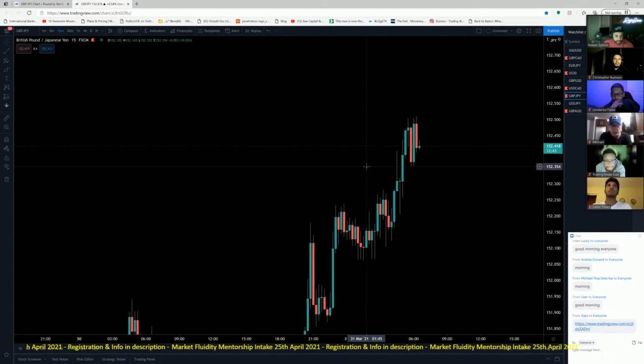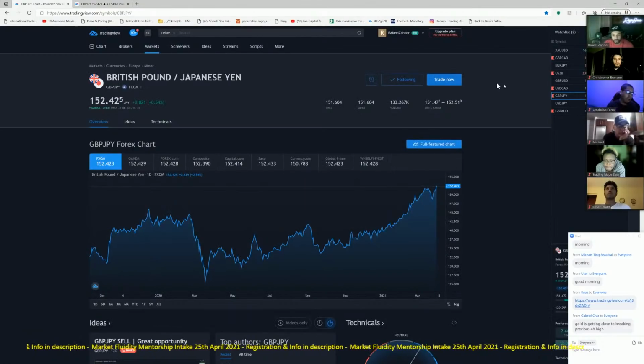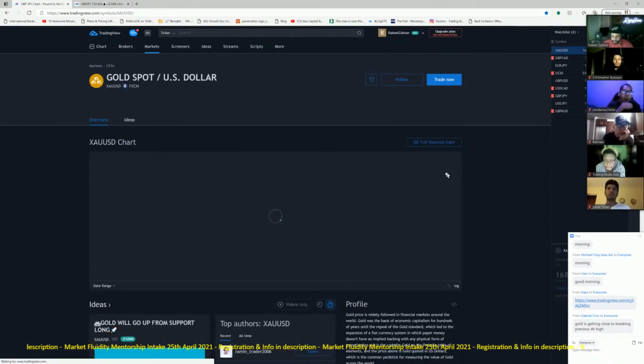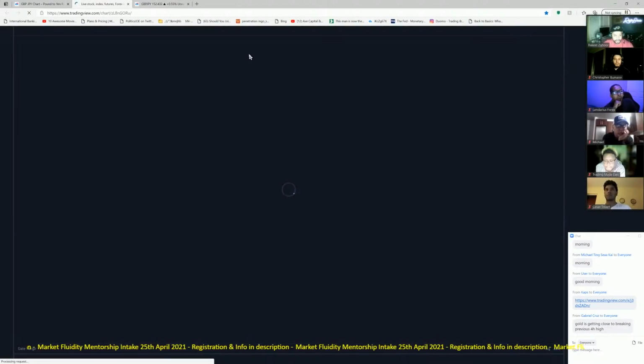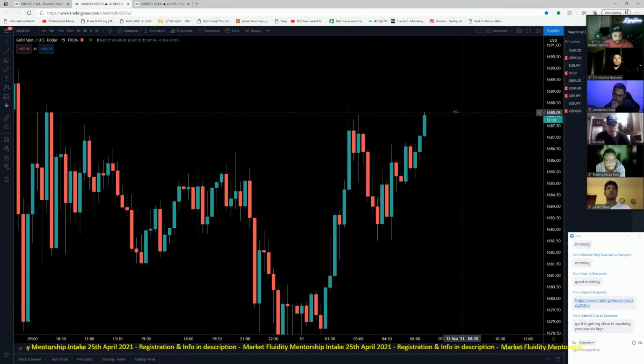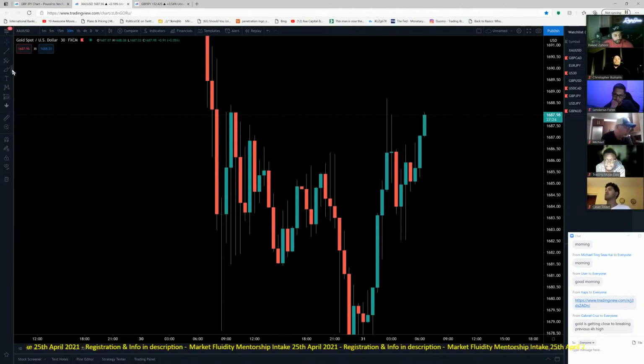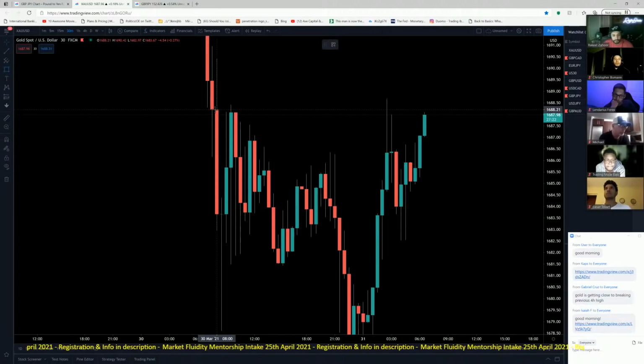So we're moving bullish here in pound yen. From the Asian session, we moved up towards fill the wick over here to the left hand side. Gold is also getting close to break again. Wow, a lot of things happening this morning. We have ADP coming in as well, and it's going to be a really, really strong ADP. So we'll have to wait for that as well around 8:15.